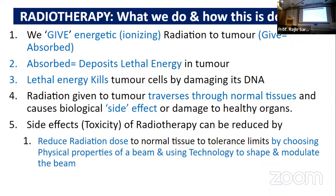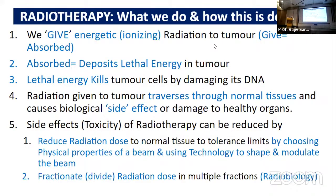The radiation beam is the color, and the technology, the linac, is your coloring instrument. You may have the best paintbrush with you, but if the paint itself, the color that you use, is not good, you will never be able to create that. A good artist will know this is the right painting material, this is the correct brush, and of course this is the correct canvas. And we can also be kind to the normal tissues by fractionating the dose, which is safe and acceptable for that kind of thing.